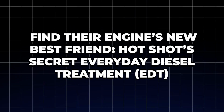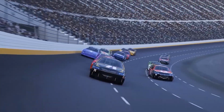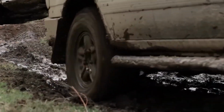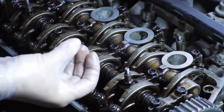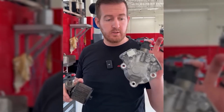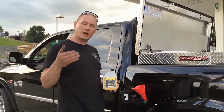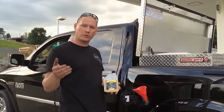Let's move on to number 3, where diesel owners might just find their engine's new best friend, Hotshot's Secret Everyday Diesel Treatment, EDT. If you drive diesel, you've probably heard the warnings. Ultra-low sulfur diesel may lower emissions, but it also removes the fuel's natural lubricity. That lack of lubrication puts high-pressure parts like CP4 fuel pumps at serious risk. Hotshot's EDT solves this with an LX4 ester-based formula that coats metal surfaces and cuts wear by nearly 50%.